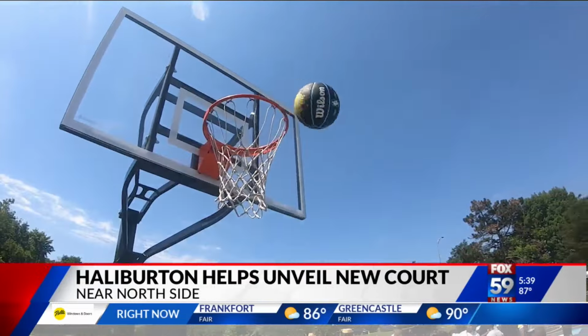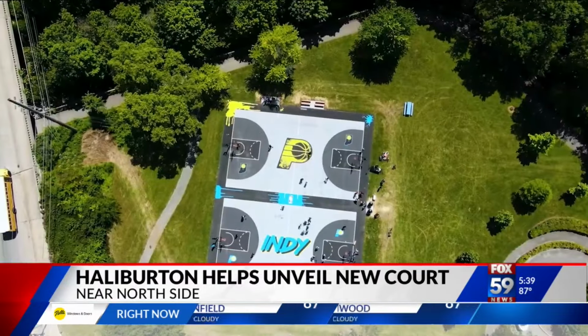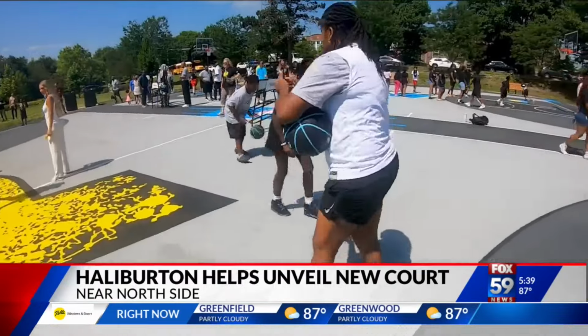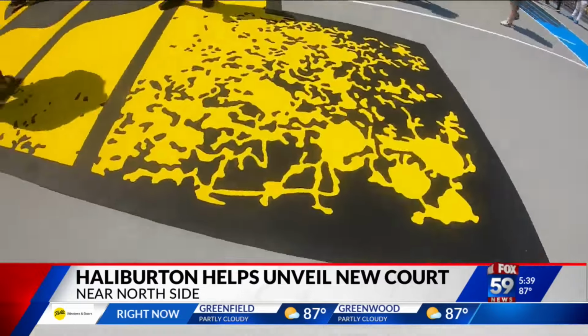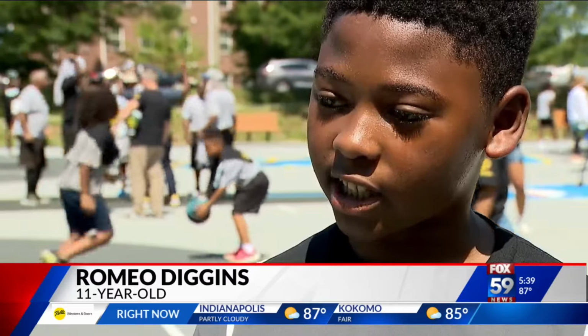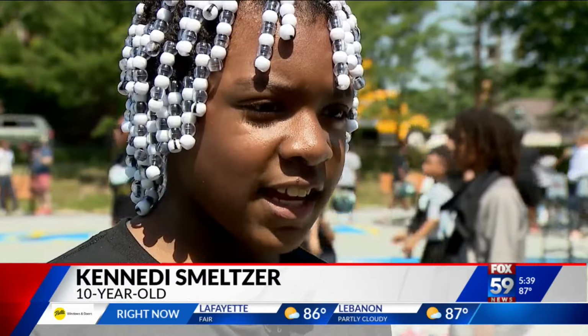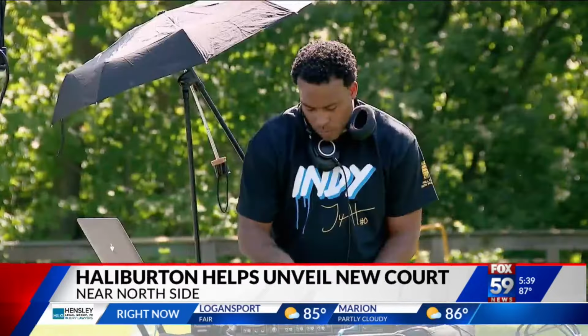We got two here. Children in Indianapolis took the first shots on a new basketball court, just unveiled at Fall Creek and 30th Park. I think this is an awesome court. I'm glad it was done. A lot of courts I see are either cracked or messed up, but this is a new court. It looks good. It has good equipment. I like the colors of them, and I think it's like a great Indy park.